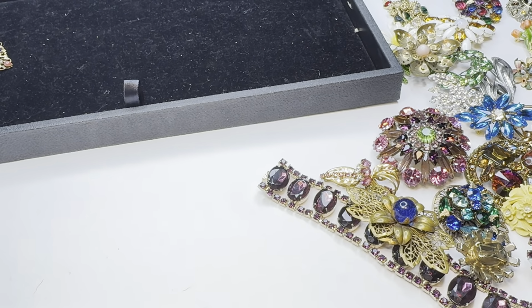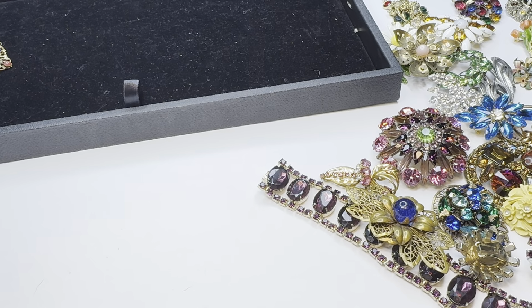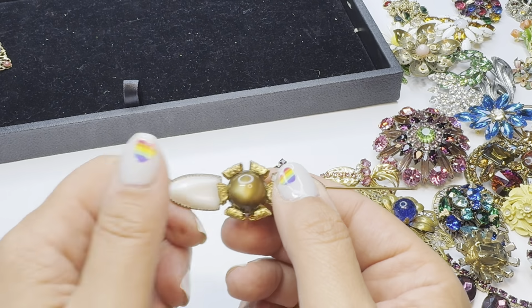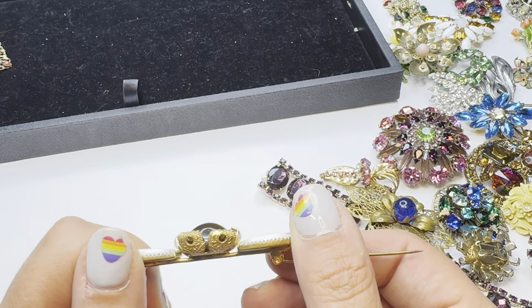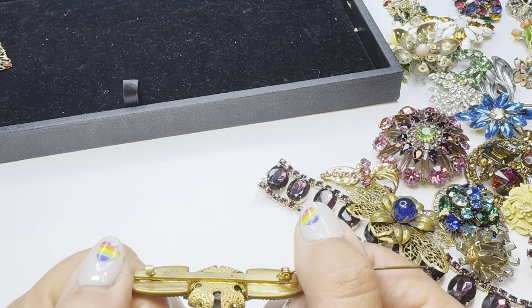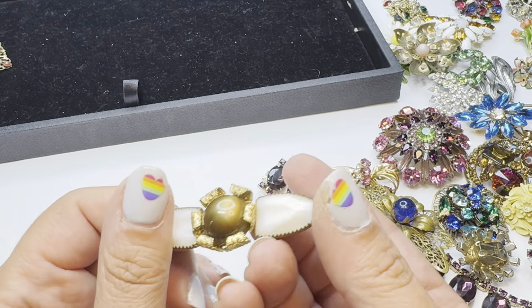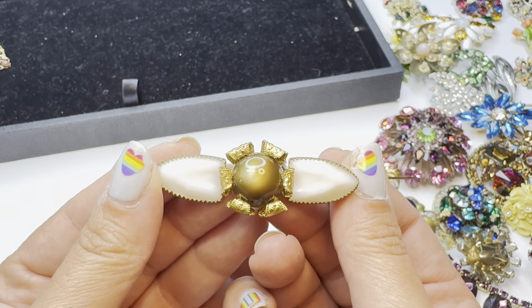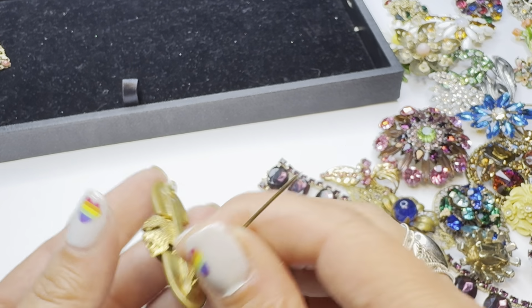Let me check it really quick. It might be a Lucite. The side ones are glass. That could be a Lucite, or some kind of plastic. But I don't know. It's so unique and interesting and just so fun. I had to pick it up.